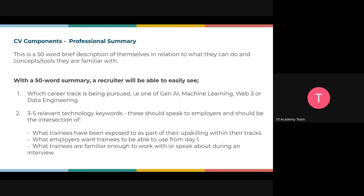Then number two, 3 to 5 really relevant technology keywords, and this should speak to the employers and should be an intersection of what the trainee has been exposed to as part of their upskilling within their tracks and what employers want the trainee to be able to use from day one. And number three, what the trainees are familiar enough to work with or speak about during an interview.